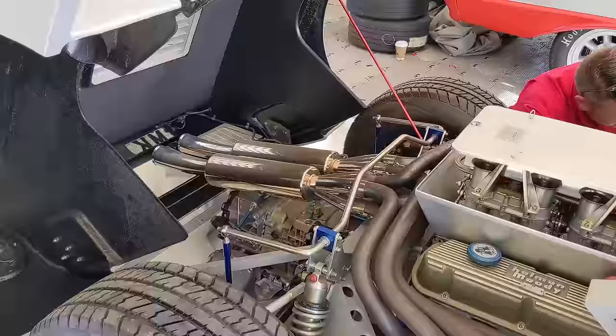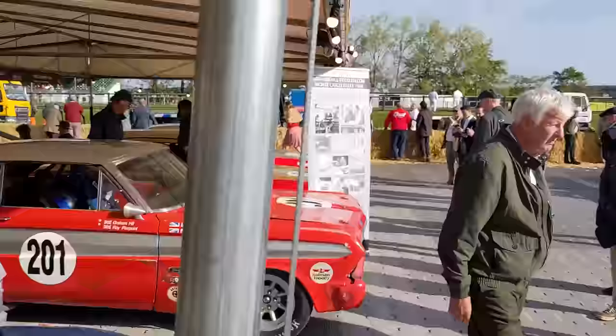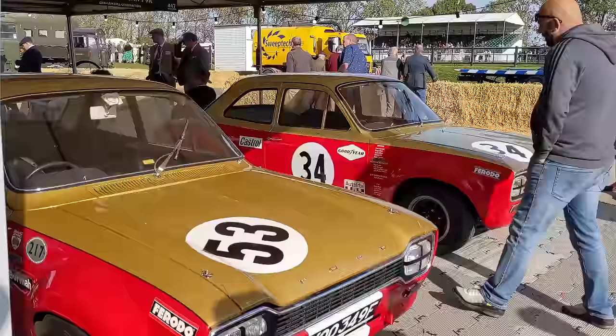1964 Ford Falcon. Okay, I'm covering my V8s here, guys. And some Ford Escort twin cams, a set of those. Okay, Ford Escorts. You guys into these Ford Escorts? One more look here.